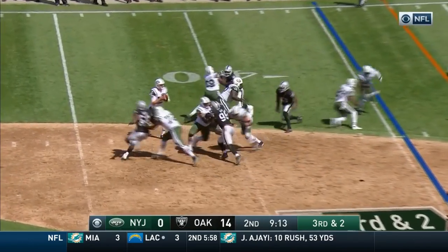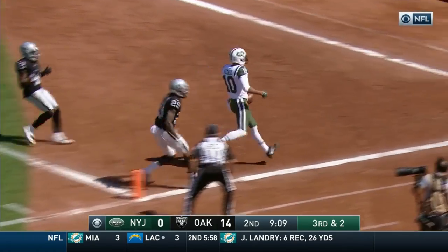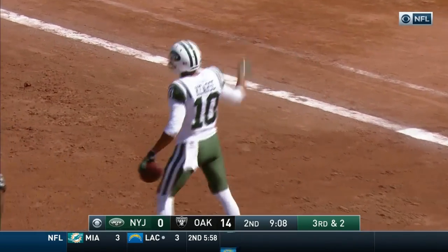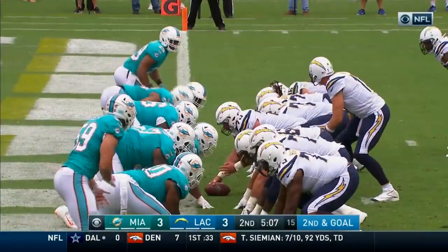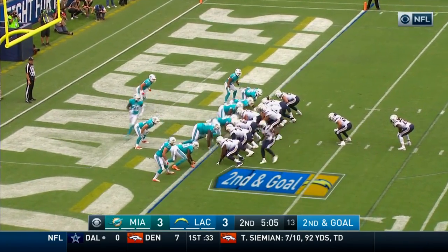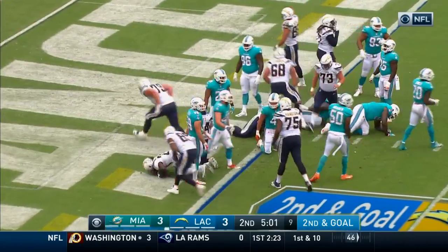Raiders press the line. McCown hooks a pass. Deep ball, looking for it all. Caught for the touchdown. Jermaine Kearse. The Jets are on the board. This morning, getting to make sure everybody's on the right page. Second and goal. This is Gordon, and Gordon pushes his way into the end zone for the touchdown.